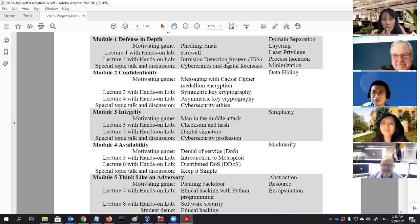And we did a lot of those kinds of hacking. But if we want to transfer everything into teaching materials, that's a lot of work for me. Let me think about that.